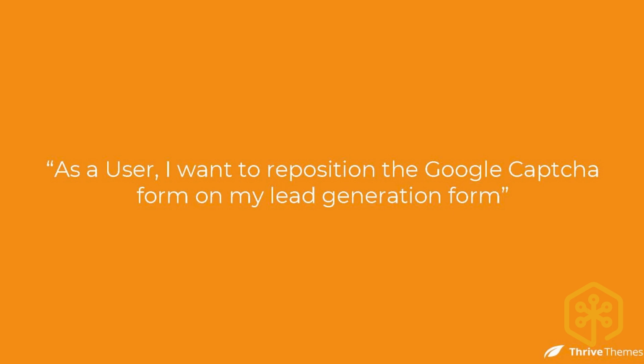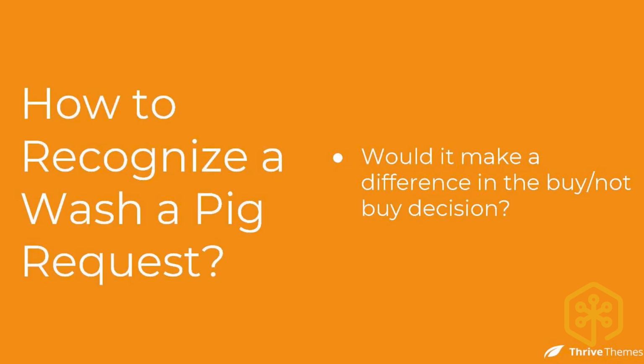Now, why are these wash or pick requests? It's actually the type of request that would not make a difference in the buy or not buy decision for your customers. So nobody would buy your product because of this, and nobody would not buy your product because of this. And I could have said it's like the nice to haves. It's something that one day, maybe if you have too much development resource, this would be a perfect thing to do. Also, if anybody has too much development resource, please come see me and let me know how you do that. Because usually we have the opposite problem, right?